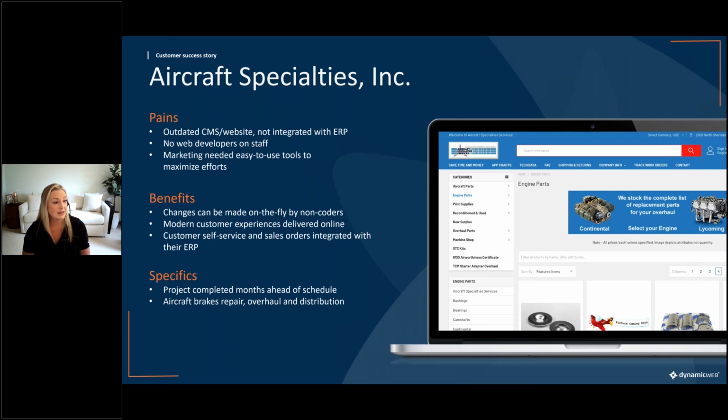They also have a brakes repair business. So basically what they do is they take aircraft parts, specifically brake components and brake parts, and they repair them, overhaul them, and then distribute them again. So we gave them an opportunity to do that online, which has really simplified their order process.